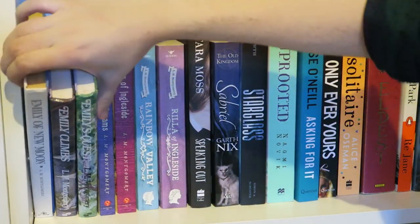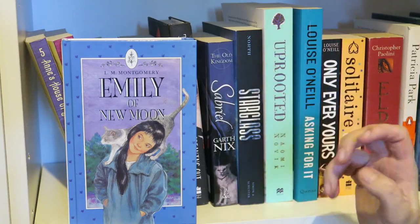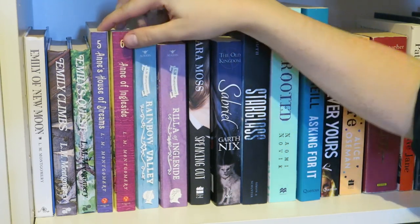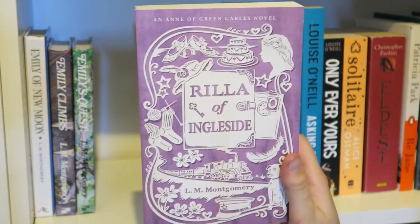The Emily of New Moon trilogy by L.M. Montgomery, which consists of Emily of New Moon, Emily Climbs, and Emily's Quest. I have the last four books in the Anne of Green Gables series: Anne's House of Dreams, Anne of Ingleside, Rainbow Valley, and Rilla of Ingleside.